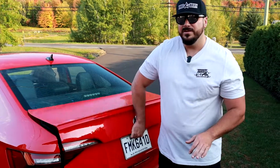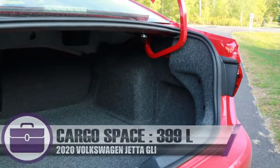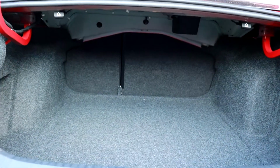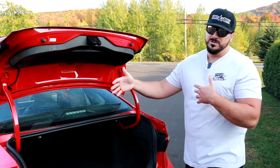One of the big pluses of this new generation of Jettas is really the trunk. You've got a massive trunk. This is one of the main differences between generations of Jetta. This one is way bigger, and you get way more space in the trunk and also in the rear seats.